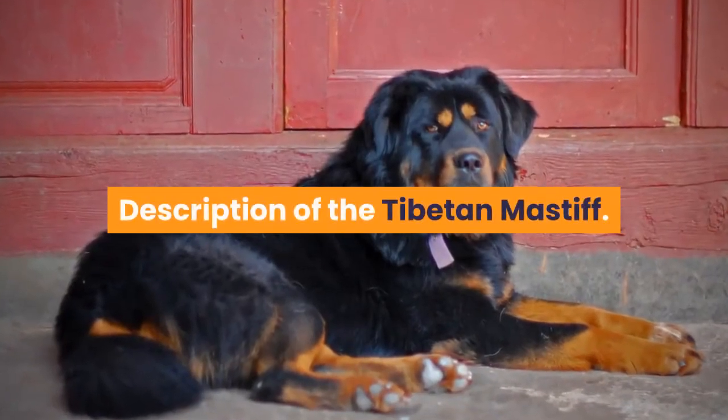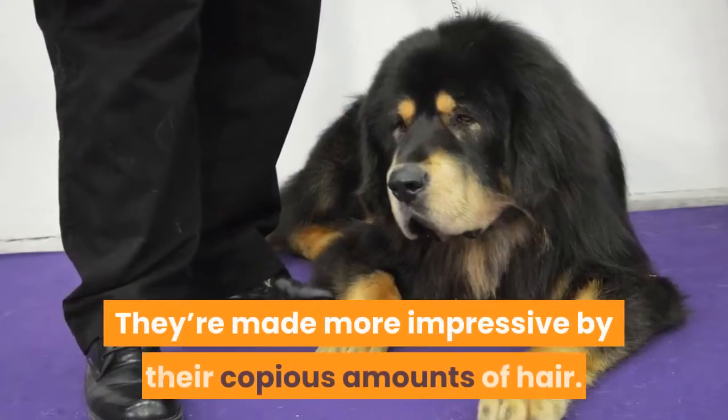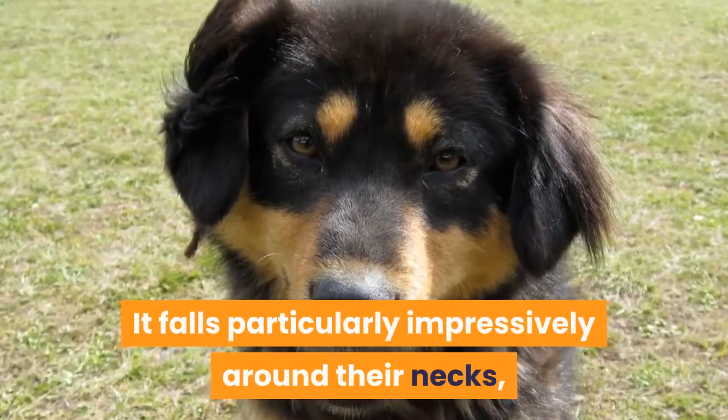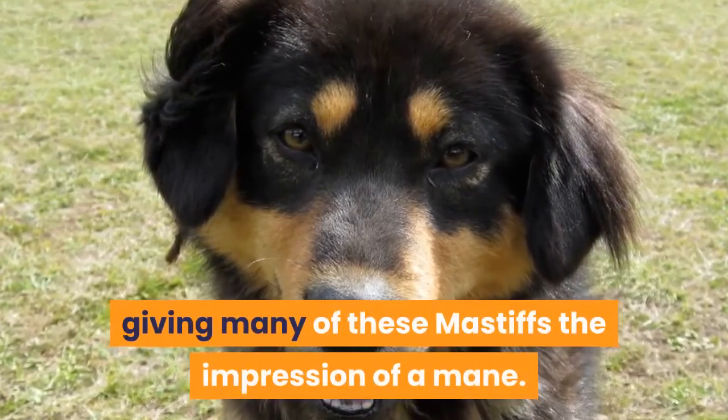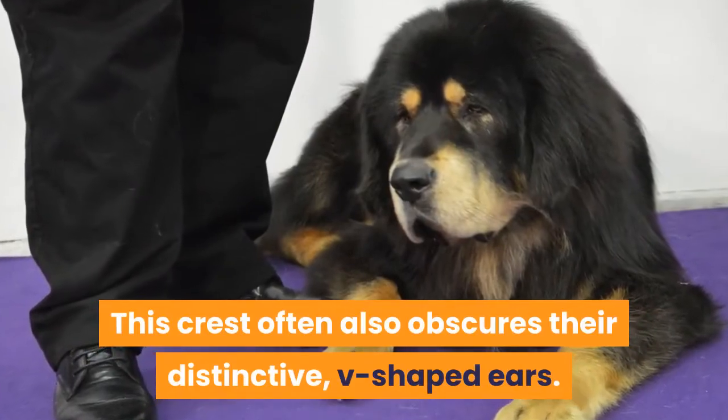Description of the Tibetan Mastiff. These dogs are huge, there's no way around it. They're made more impressive by their copious amounts of hair. It falls particularly impressively around their necks, giving many of these mastiffs the impression of a mane. This crest often also obscures their distinctive, V-shaped ears.